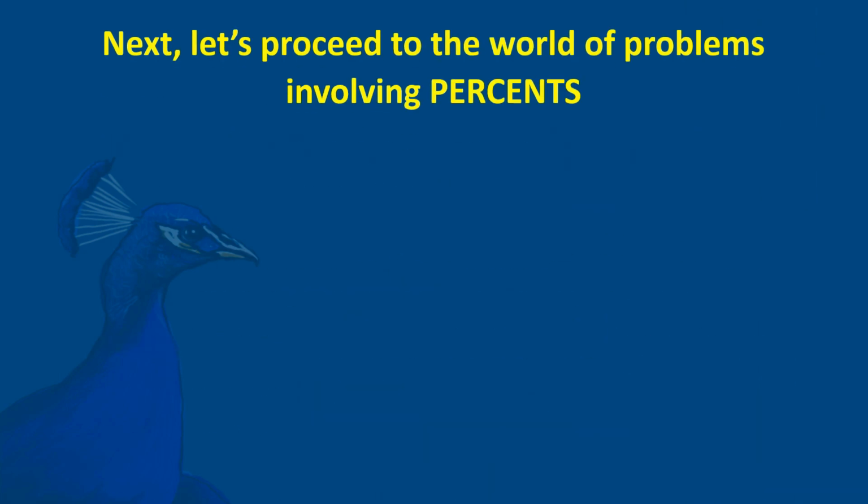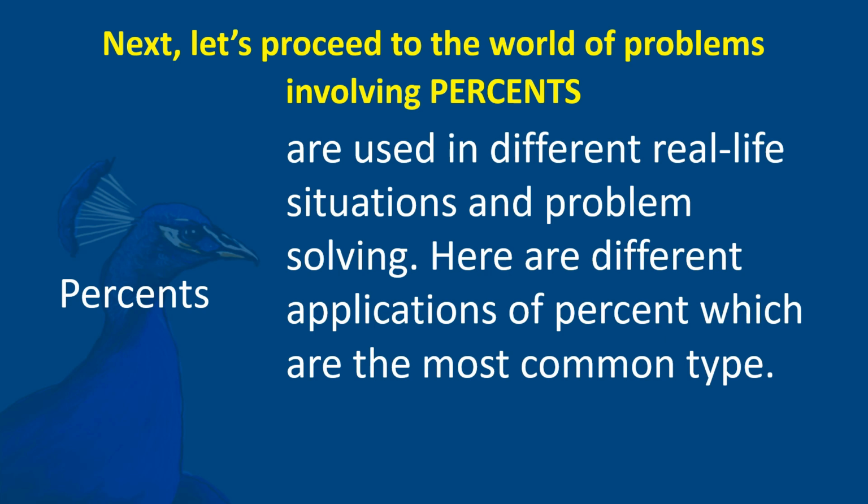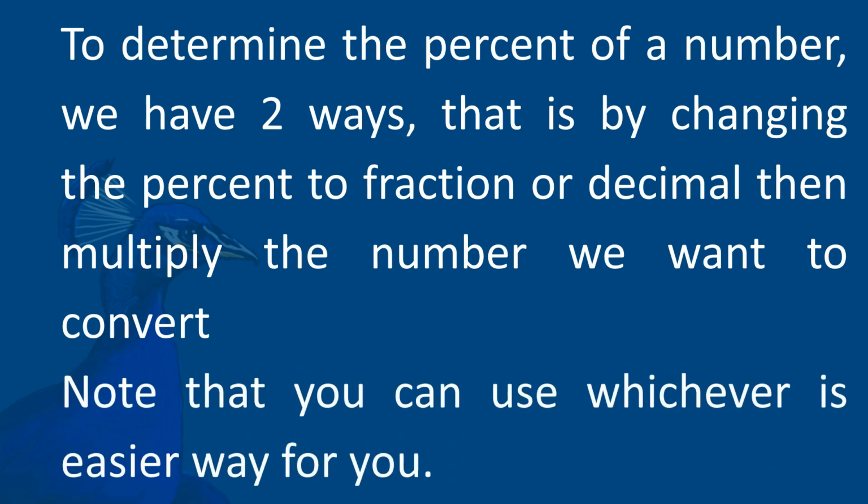Now, let's proceed to the world of problems involving percents. But what are percents? Percents are used in different real-life situations and problem solving. Here are different applications of percent, which are the most common types. To determine the percent of a number, we have two ways. That is, by changing the percent to a fraction or decimal, then multiplying it by the number. Note that you can use whichever is easier for you.